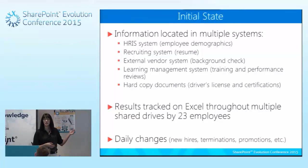We had hard copy documents of driver's licenses and certifications that had to be scanned into the system and then put into those file shares. Again, 23 employees, and the daily changes were what was making everything difficult too.